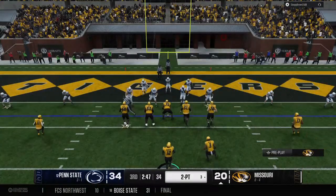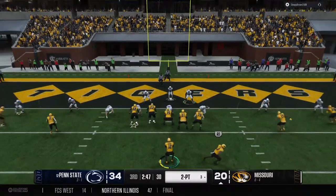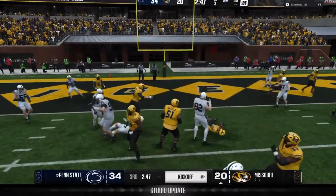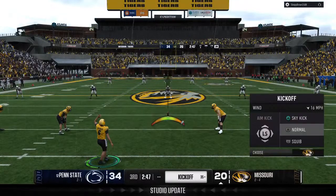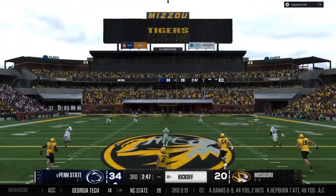Looking for the 2-point try. Wants to go up top. Finds a soft spot in the middle. He's not going to make it in, and the decision to go for 2 does not work out. Lining up to cover the kick after that touchdown drive.